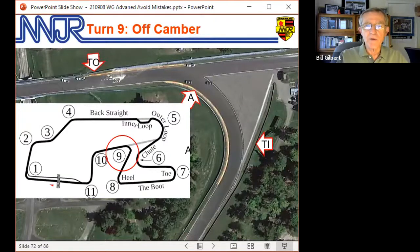It's kind of the same story at the off camber, although in this case we have the hill that helps us brake as we come in. And again, it requires a lot of patience because this is a long corner, and unlike the heel where we have camber to help us, here we have a flat corner and no help from the banking.